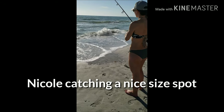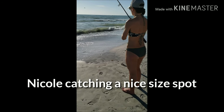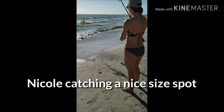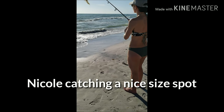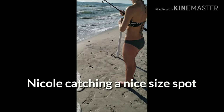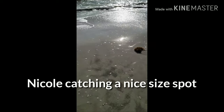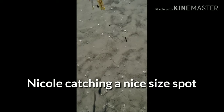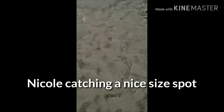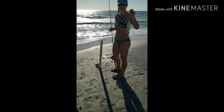See how you're slacked? Wiggle your line, get that seaweed off. Is it dead weight? It might be another trout maybe. There's something on. Alright, we'll get it. There you go. What is it? It's a little spot, I think. Let me see. Nice fish.